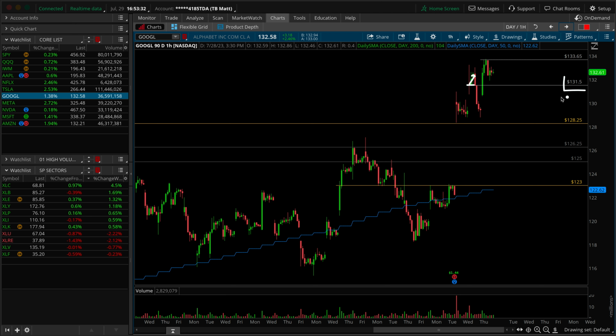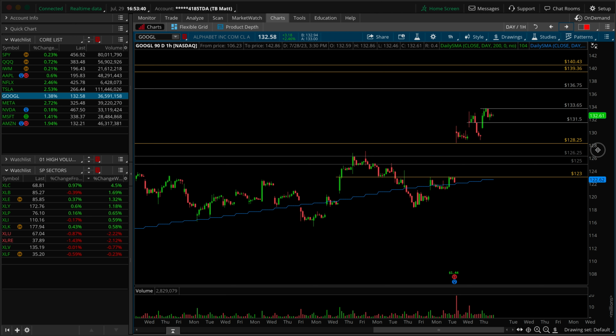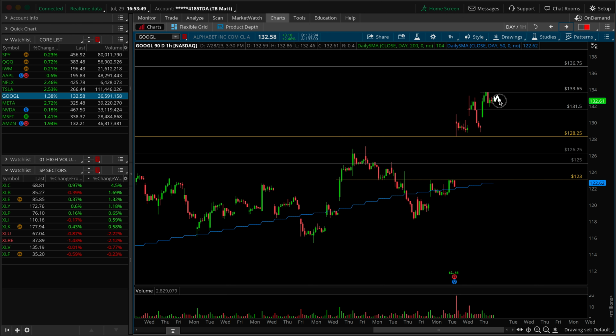That number is 131.50. So in here, bullish, breaks up and over 133.65, playing for upside, next overhead target 136.75. Beyond that, you have another gap, 139.36, 140.43 is the closure. Not arguing for this in the coming weeks' worth of trade, just telling you where that structure is. I think this is much more of a probable situation where we grind higher towards the 136. If there's going to be a larger flush, I would not be a proponent for shorting Google underneath the 131.50. It would need to be a move back down into the gap area under 128.25.